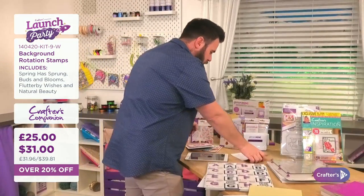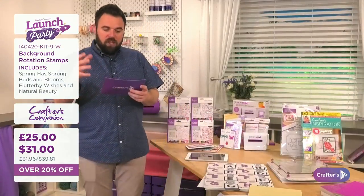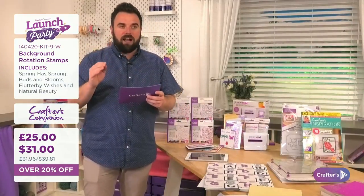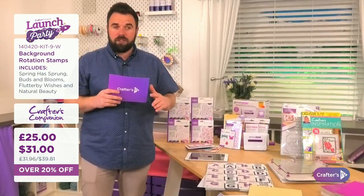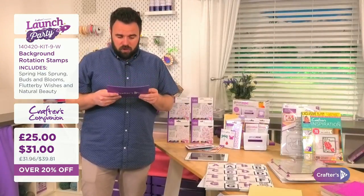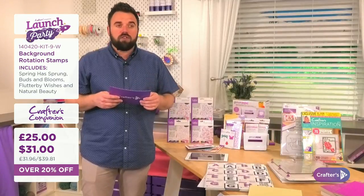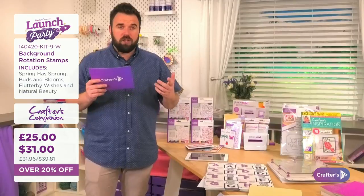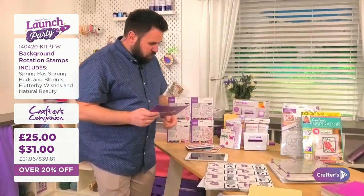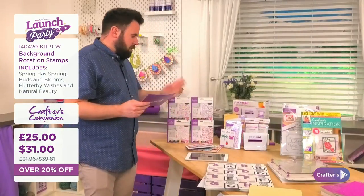But you've got a few different options about how you get them as well. Getting them all is going to be the best value. It's always going to be the best value to go for the larger collection. And we've made it really affordable for you today: £25 or $31 to get them all. Or you can go for two for £13.50 or £16.50 if you're in the US. So it's completely up to you how you get them. But however you get them, make sure you do.